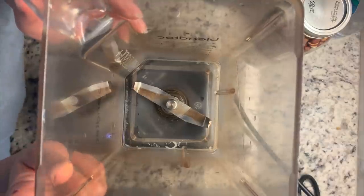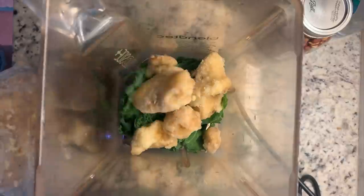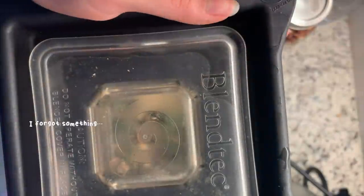I'll be making a detox smoothie for breakfast. I'm adding kale, frozen banana. They've been chunked together now. A little bit of chia seed. Scoop of pea protein. Oh, I forgot something. Almond.